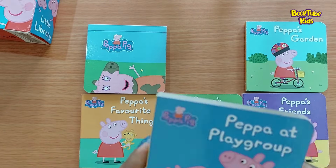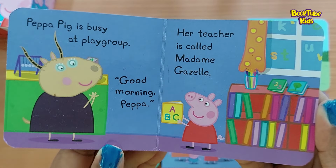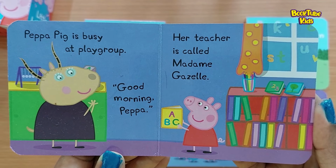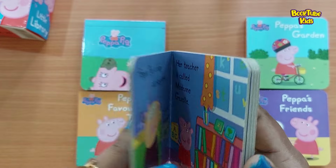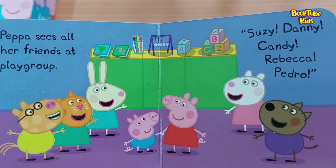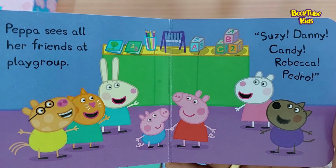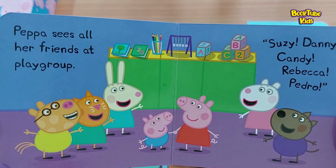The next book will be Peppa at Playgroup. Peppa Pig is busy at playgroup. Good morning, Peppa. The teacher is called Madam Gazelle. Peppa sees all her friends at playgroup. Suzy, Danny, Candy, Rebecca, Pedro.